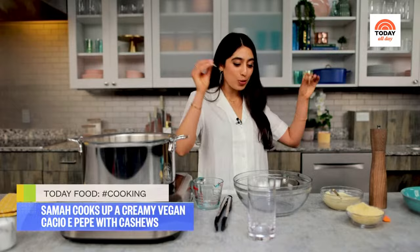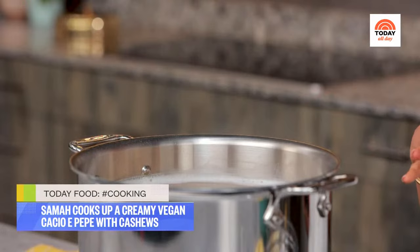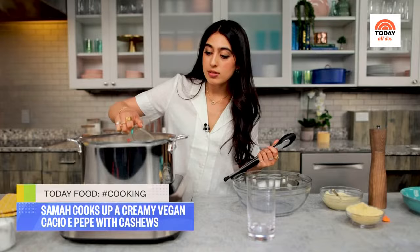We're done. Woo! Here's what I want to do. I want to save some of that starchy water for later to add to the sauce and pasta to help thicken it and bind it. So I'm going to save some of that. Just a little for later.